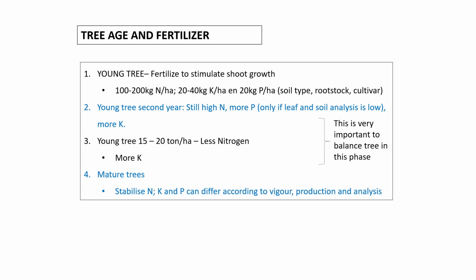tree seasonal nutrition. So as your tree starts going into its second year, the nitrogen levels are still high, and depending on the leaf analysis, you can give a little bit of potassium and phosphorus to the soil. And as the trees start bearing, especially in South Africa with our poor soils, we see that you must make a large jump in potassium fertilizer, because as soon as the tree starts bearing fruit, it takes up a lot of potassium. So if you don't keep up with the potassium, then the next year's fruit can be very small.